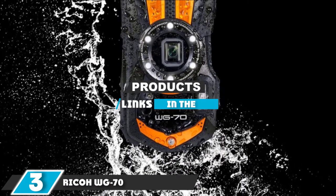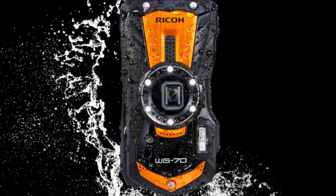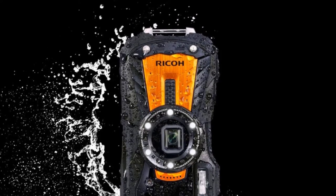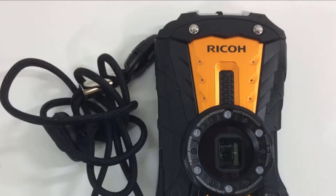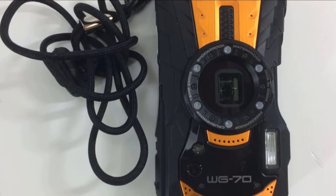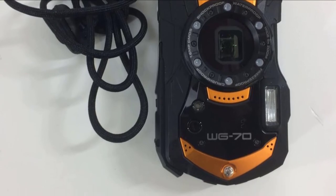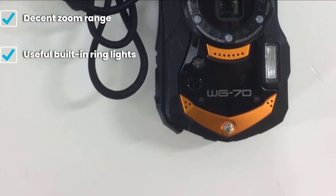The number 3 position is held by Ricoh WG-70. The Ricoh WG series have reputations as being the Swiss Army knives of tough cameras. Like its predecessors, the WG-70 is equipped with ring lights around its lens that function as a torch as well as a macro light, allowing you to see what you're doing underwater as well as keep your subjects illuminated. It's got a fair few nifty features that make it worth consideration.